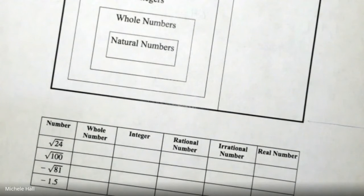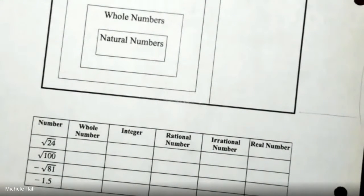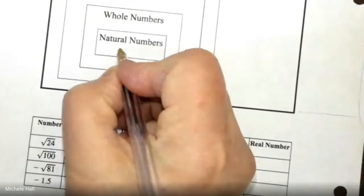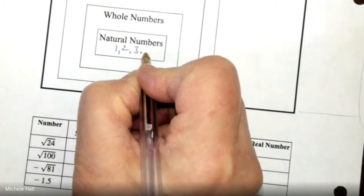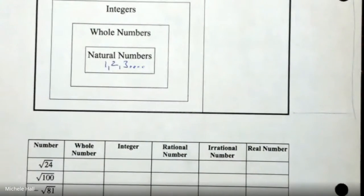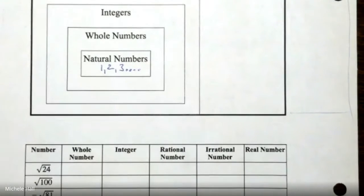When you were young and you went 1, 2, that's naturally how you start counting when you're a kid. You don't start with 0. Nobody starts counting with 0. And so the natural numbers start at 1 and go to infinity, which is why I have those dots there. If it has 1 or 1,000 or 1,000,000, it's in the natural numbers.